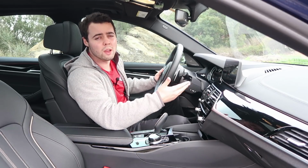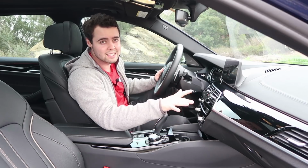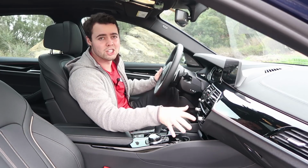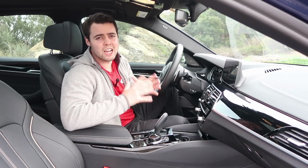Honestly, I haven't spent a whole lot of time using iDrive 6, yet I was able to figure it out almost instantly. Everything is laid out in a very intuitive way. BMW also tries to make your life easier by integrating gesture controls.